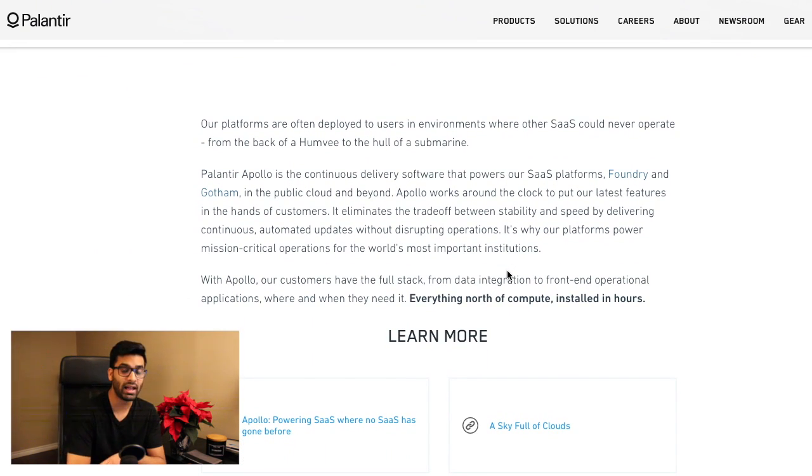In total, Palantir has 125 customers, a list that includes some big names. The US government is a major customer with a range of agencies including CIA, US Army, Navy, and Air Force. Amongst its list of private sector clients are some big names such as Ferrari and Airbus as well.